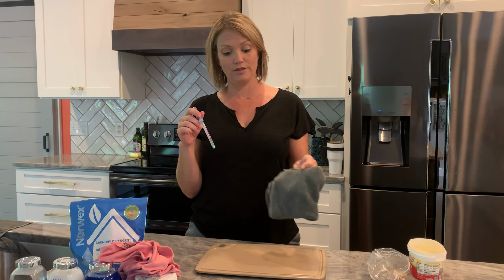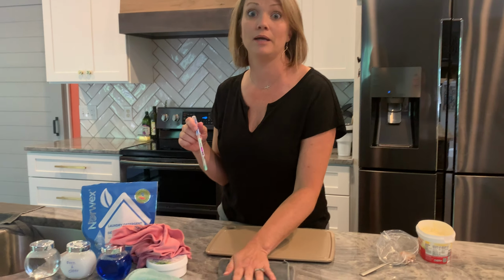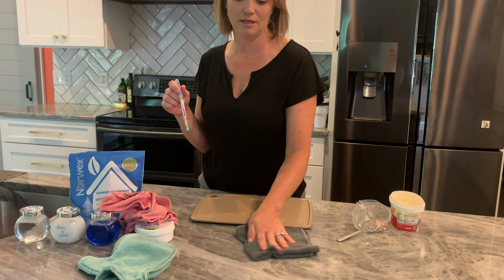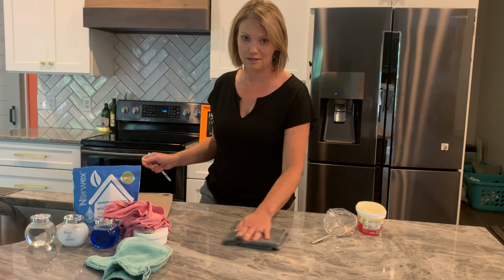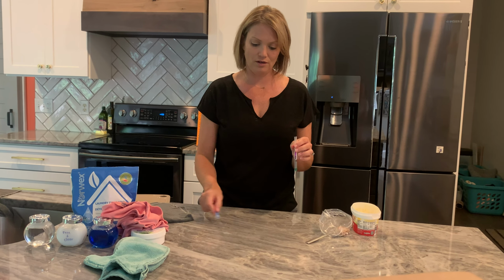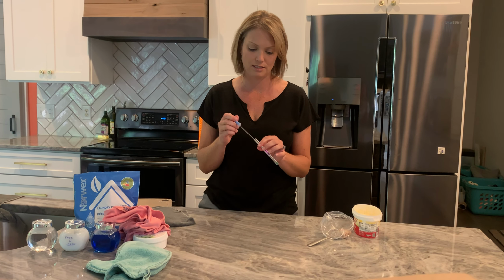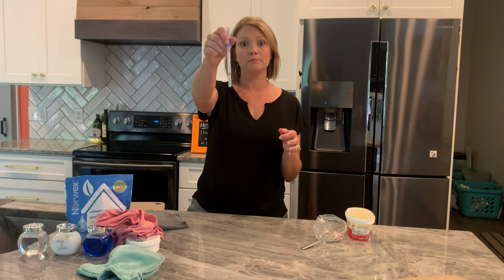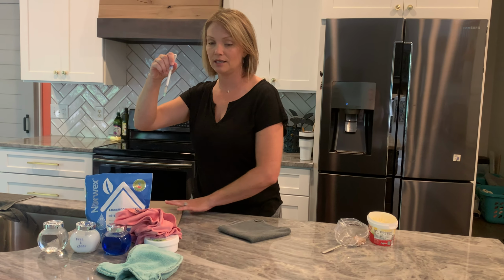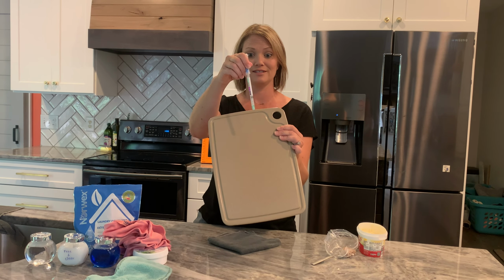What I would not do before Norwex is take this same cloth and put it back on a surface, or let's just put it here on this new surface. I would never wipe my countertop with that same cloth, knowing that the raw chicken is in that cloth. So we'll just test that surface again just to show you we don't cross-contaminate from place to place. That's the importance of the fibers being so small: it's going to hang on to whatever you clean up and not transfer it from surface to surface.